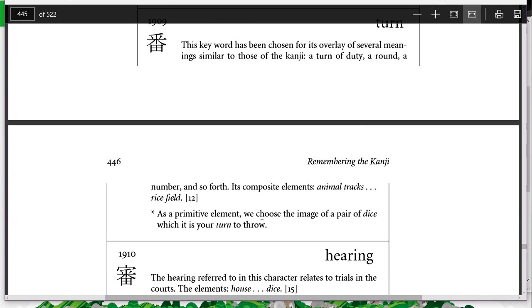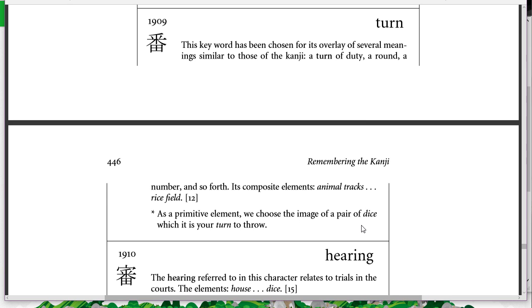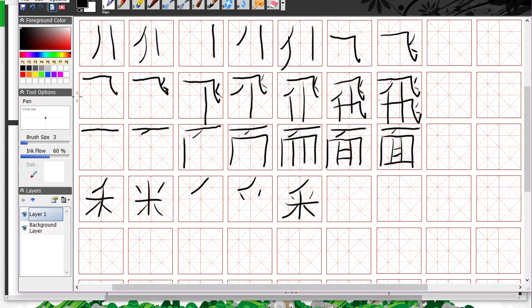several meanings: turn of duty, around, or a number. And what he's saying is for a pair of dice. Okay. A pair of dice. When it's your turn to throw, so it looks like your turn to throw in what looks like a dice. Yeah. All right, we'll see about that. So let's do, and it's going to be kind of compacted here. Do the little tree. So do the drop. So wheat, rice, or animal droppings, or footprints, if you want, however you want to do it. Then we want to do field. We'll do this in two.